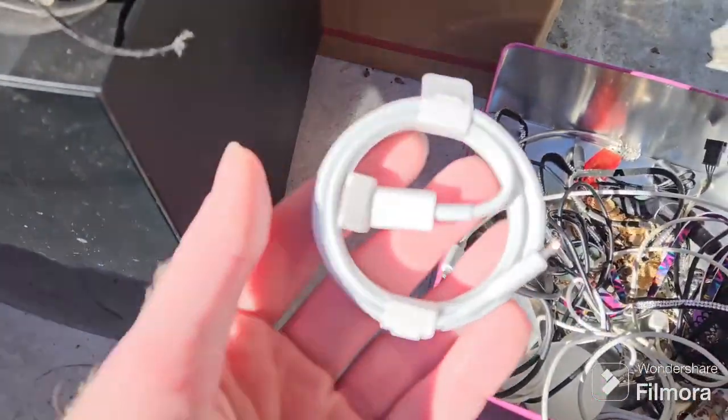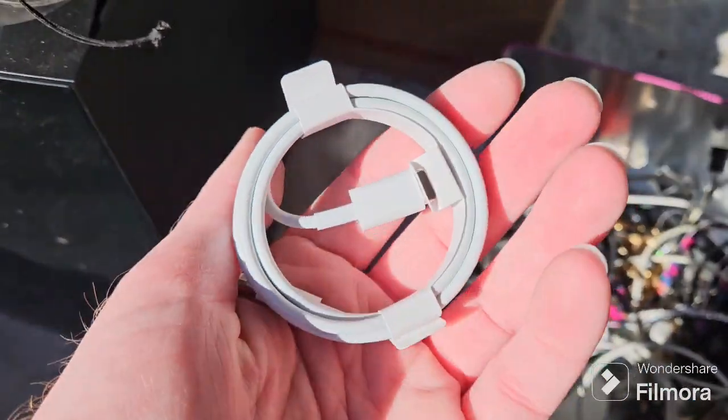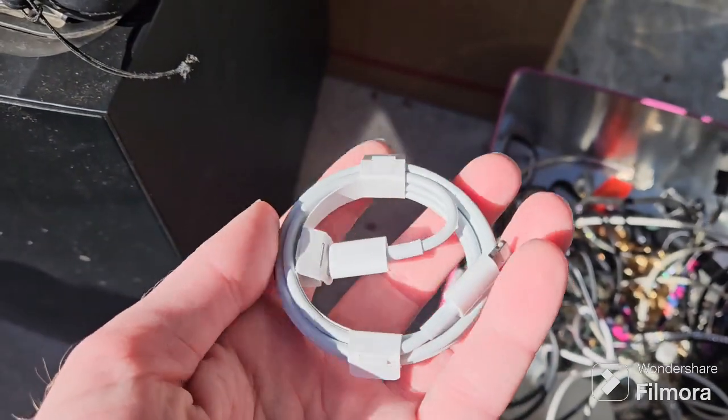And then I got this one. I'm just going to give this to my brother and his wife. They always seem to lose their cords. So anytime I can get them a new OEM one, which is like this is, I'll do that.